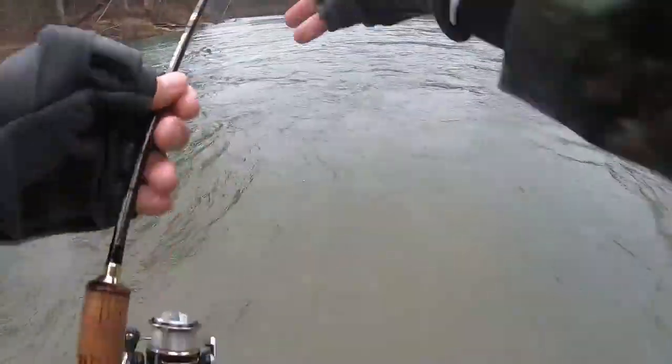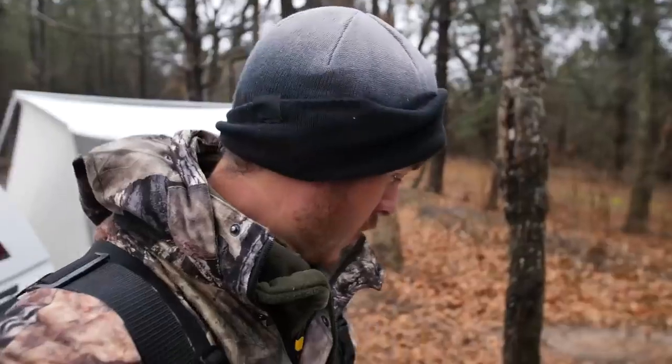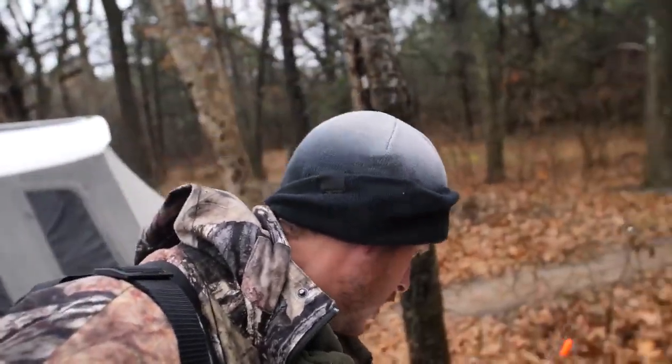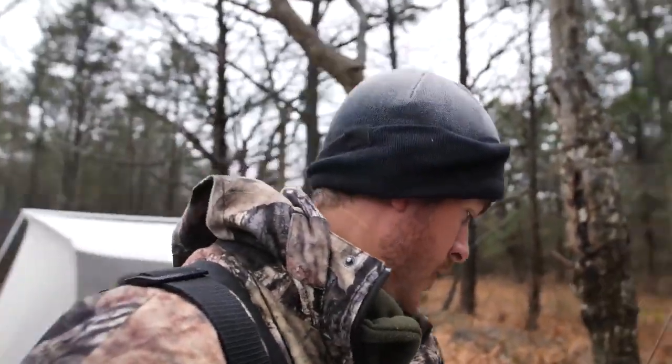Not that much bigger than the ones I have, but looking for a nice plump one. Y'all, it's been good so far with the 4 fish. I'm gonna switch to something different now. I'm gonna go with a float and fly.